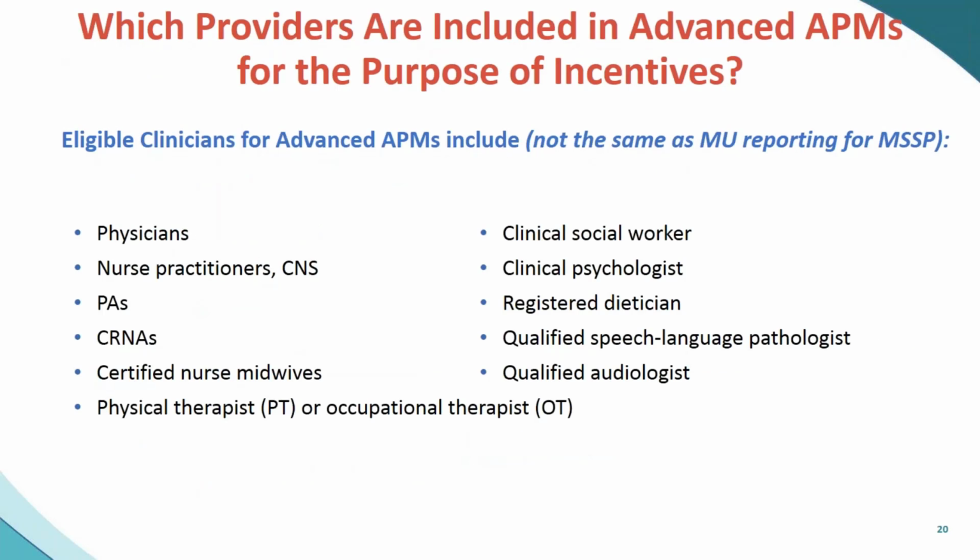Now, this is where we get into some real interesting language where there is no agreement between the MIPS model and the APM model. For those of you who have asked about it, this is one of those areas where there just isn't agreement. These are the lines of questions that we sent up to CMS where they're like, wow, that's a good question. We don't know what the answer is, but that was a good question. So I'm going to tell you what the reg says, and then we're going to have to wait for CMS to determine how to interpret it in light of MIPS.